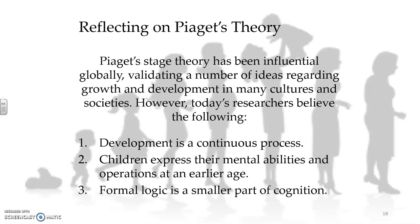And then just reflecting on Piaget's theories, they have been influenced globally, validating a number of ideas regarding growth and development. However, in today's research, development is a continuous process. Children express their mental abilities and operations at an earlier age, and formal logic is a smaller part of cognition. So, more recent research and what we are finding out today, it's more continuous. It's not that you turn 2, you're out of sensory motor stage, you're now in pre-operational. No, some children might be in a stage longer or shorter. Again, these are just averages.